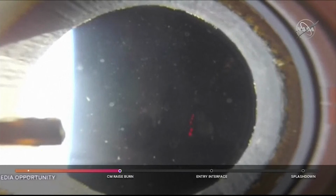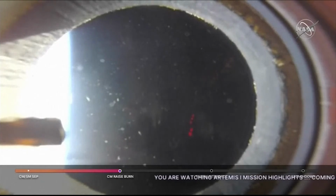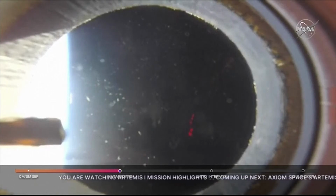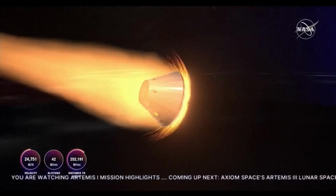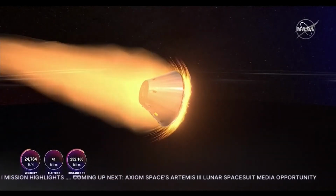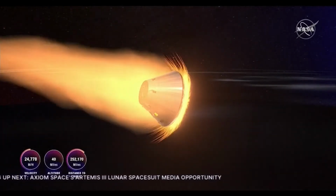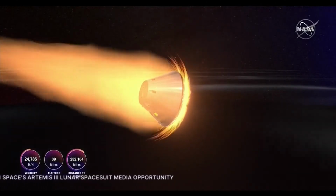And this view from the cabin camera looking out of the upper hatch of Orion. You can see the limb of the Earth. We're going to be losing all of the data here shortly once we enter into the Earth's atmosphere and begin the first of the two blackout periods. Again, this is a visualization of what should be happening with Orion at the moment, although we are in a blackout period that should end about 3 minutes and 15 seconds from now.